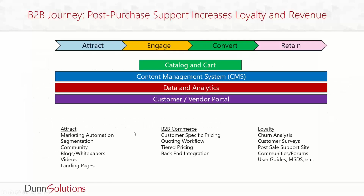So in addition, another enabling technology that you should really consider is a customer or vendor portal. And that really brings you a lot of those other elements, a lot of the content, and a lot of the things that you wouldn't really use during the shopping process, but you would use afterwards. The other thing that you can do with a vendor portal is you can give your customer access to some of your back-end systems, like your ERP or other things, so they can check their order status, they can pay bills, they can get their statements.